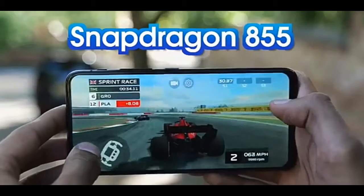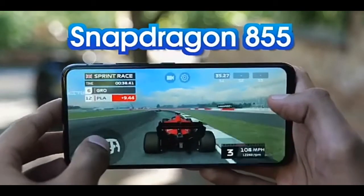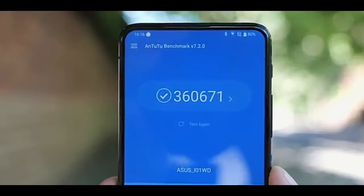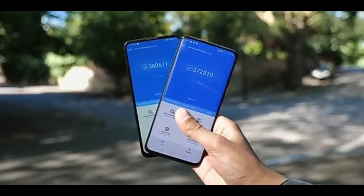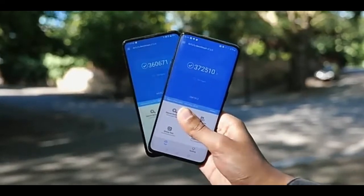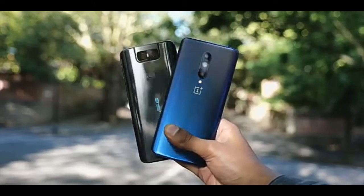But as well as doing a couple of crazy things, it comes with the Snapdragon 855 chip and up to 8 gigs of RAM, so it's up there with the most powerful phones in the world right now. You only have to look at Antutu for affirmation. It's about 30,000 points ahead of my Exynos-based Galaxy S10, and just behind the OnePlus 7 Pro. Oh yeah, and this phone is way cheaper, but I'll come to this as well.